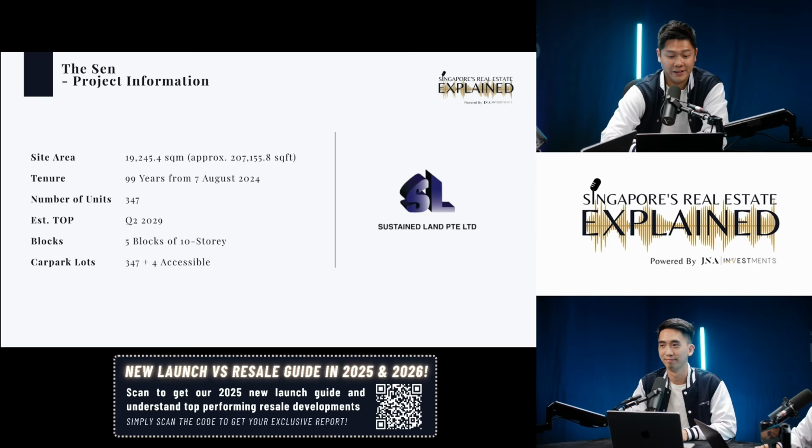Something interesting is that they're launching with 5 blocks of 10 stories. This is something that we'll cover later as well, looking at the master plan. And interestingly, for the car park lots, they are almost 1-to-1 as well. And the developer is Sustain Land.